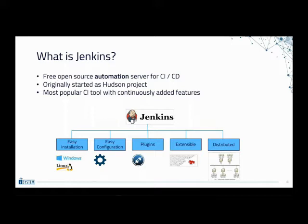With Jenkins, it is really easy to distribute work across multiple machines, helping faster builds, tests, and deployment across multiple platforms.